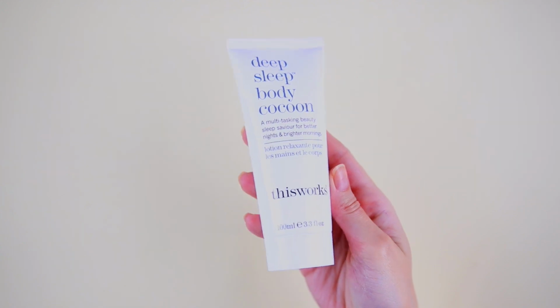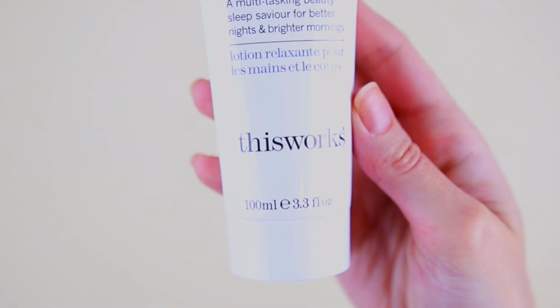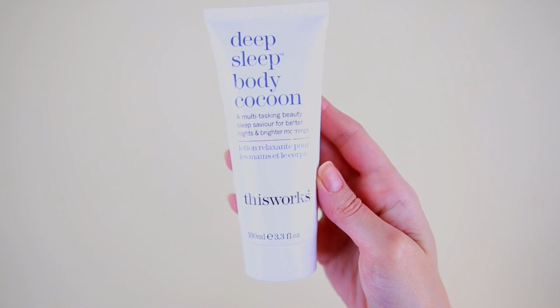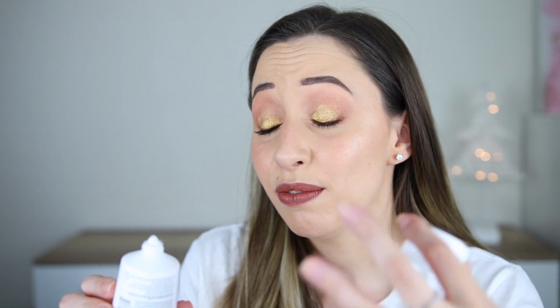I'm gonna say a toner again, because I have no clue. This one is the Deep Sleep Body Cocoon, a multitasking beauty sleep savior for better nights and brighter mornings. This is by the brand This Works. We have 100 milliliters. Full size body lotions are 250 milliliters. So let's sniff this. I think it has lavender and chamomile. The scent is very strong. I don't know how you can sleep with this one.